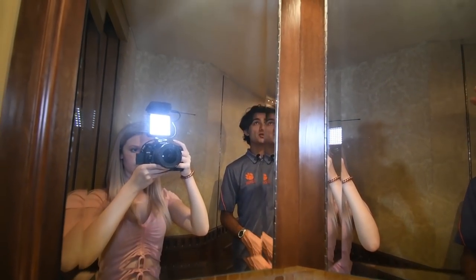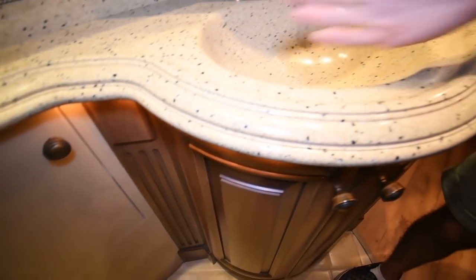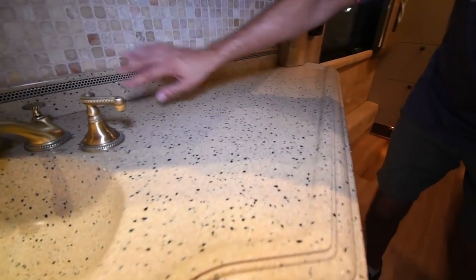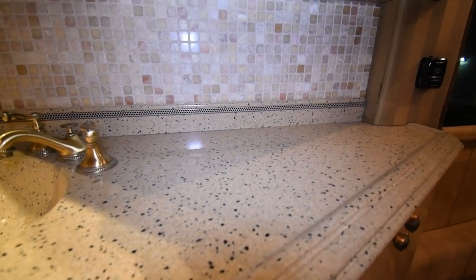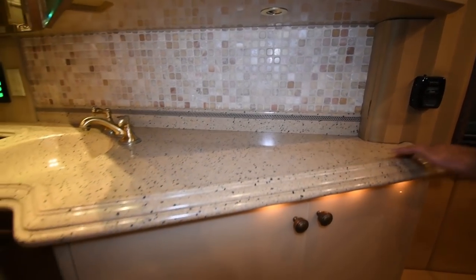Lots of mirrors here mixed with this beautiful woodwork, which provides you with a nice looking vanity area. Again, same idea with the stone continuing to make that bowl instead of having a separate bowl. Beautiful backsplash and ventilation here as well. Again, same idea with the lip, so you don't spill.